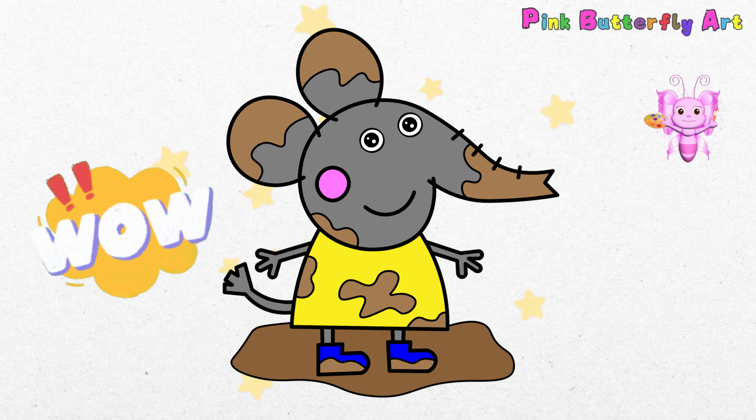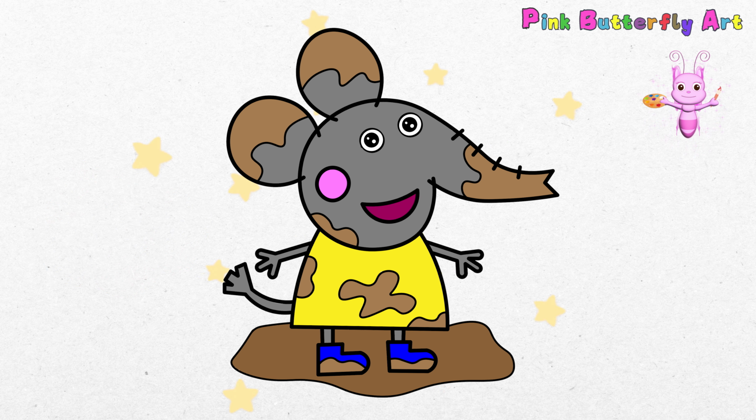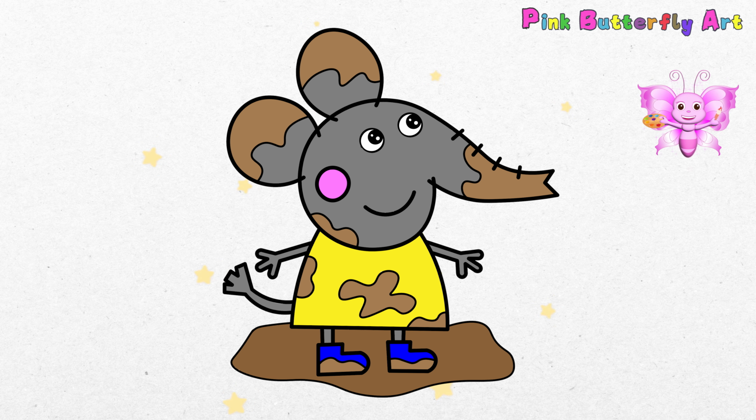Wow! Our Emily elephant is splashing with so much personality. She's ready for her next puddle adventure, and it's all thanks to your creativity. Be sure to share our drawing with someone who loves elephants and puddle fun.